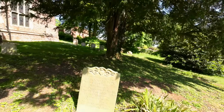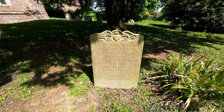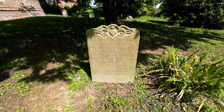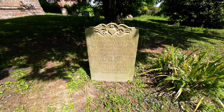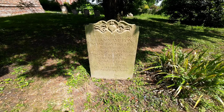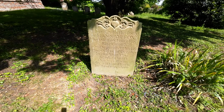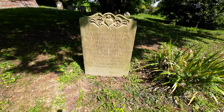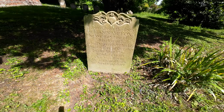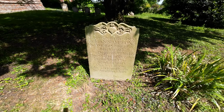This is rather lovely, isn't it? And it's a heart with a fire on top of the heart in the cresting. Here lieth the body of Hannah Fox, the wife of James Fox, blacksmith, who departed this life the 20th day of October in the year 1748, age, I'm not sure, 54 or 34, we'll say 54 years. She was born in Stratford town in Staffordshire. So she came from quite a distance.